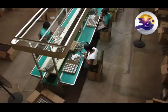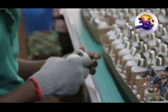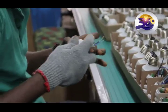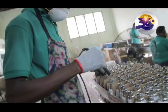Rolling is where you put the electronic ballast onto the tube, which is the engine of the energy saving bulb. So you put it on the tube, and then from there you go to cap fixing. Put a cap onto it to make it pretty complete, but it is not fully complete. It goes to the soldering section. You do the leading at the soldering section.